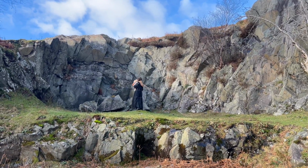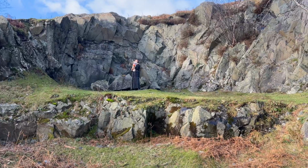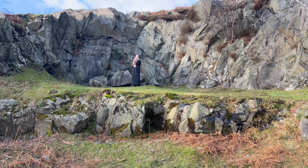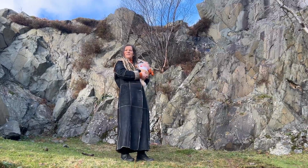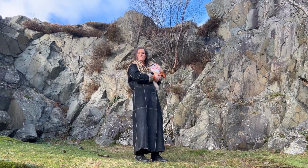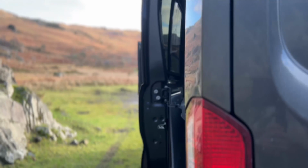Looks like somebody's left some fruit out here for some unknown reason. What are you snorting for, Daisy? That's not very nice, is it? I think somebody's left some fruit out for some birds or something. But we'll go down and have a look at this river and go for a wander on there, show you that. It's absolutely gorgeous.